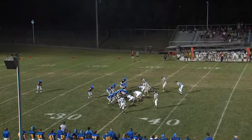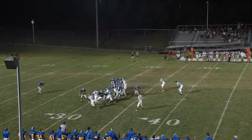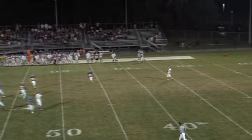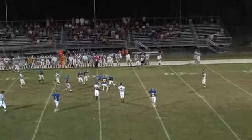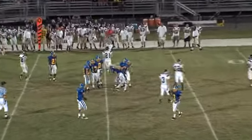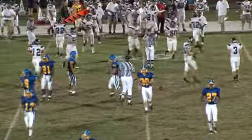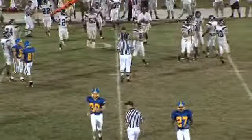Under 30 seconds left to go here in the 3rd. Brandon Austin back to punt, takes his snap, kicks up a very high punt, but pretty short. And this is going to take a Blacksburg bounce. They're going to down it right at the Liberty 49. So just not a good turn of events there for the Bruins with a short punt.